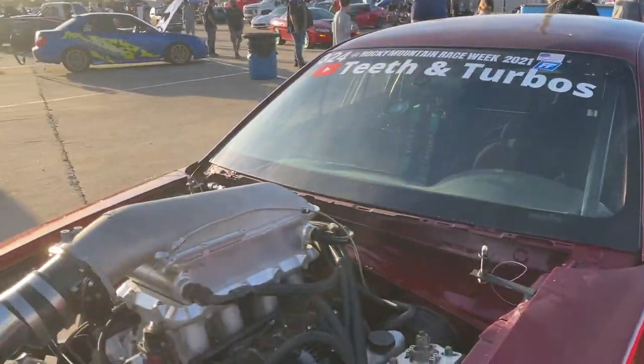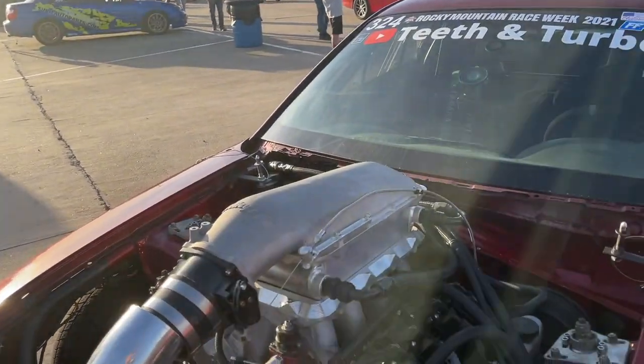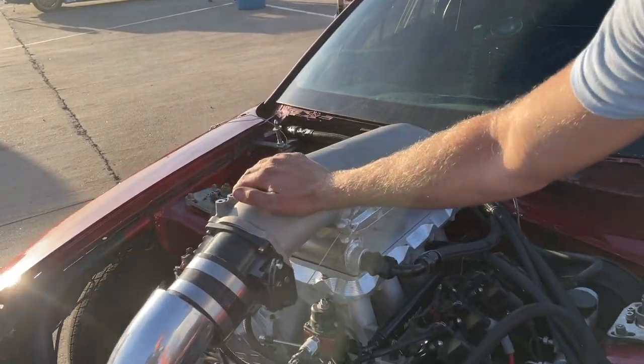He's been playing on the computer for like 2 hours trying to figure this out. What in the frick, dude? Whoever invented these, I hate these things. Why has it moved so much though?